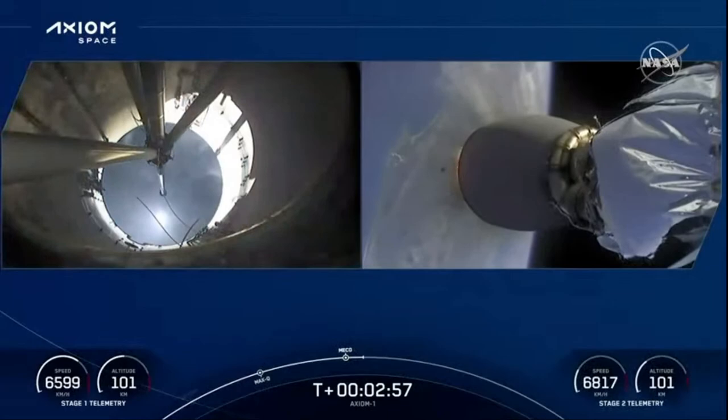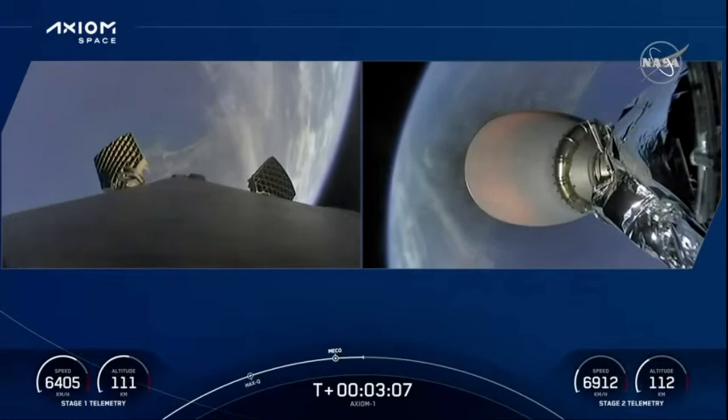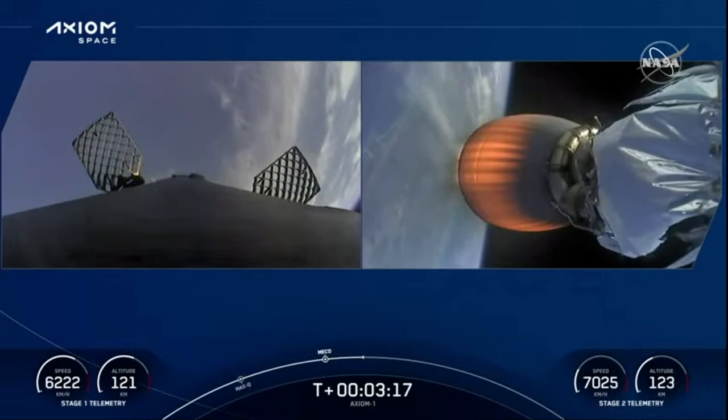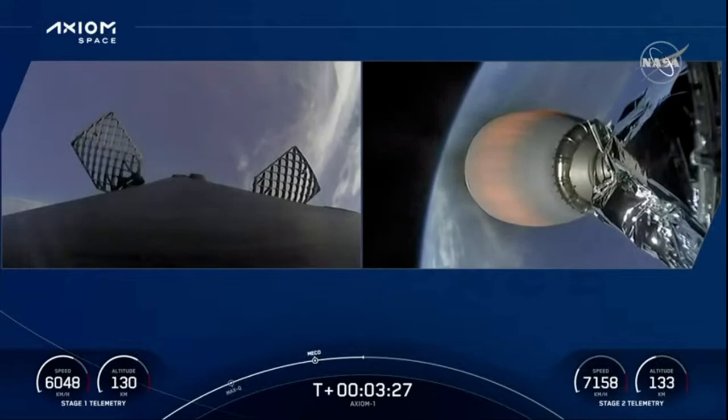Successful stage separation, ignition of the second stage engine. On the left, the titanium grid fins beginning to slowly deploy. Great views from the first stage camera. The first stage now begins a slow flip maneuver. You can see the white nitrogen gas plumes as we reorient for an entry back through the Earth's atmosphere a little bit later in the plus count. Second stage, we see the engine nozzle glowing red. Everything continuing to look good on the second stage.